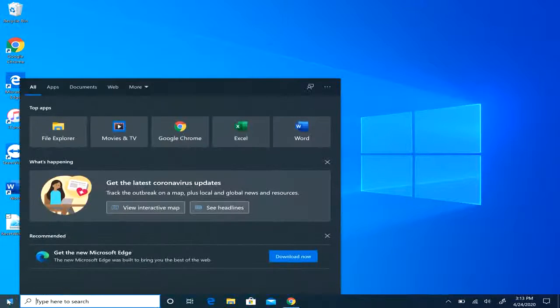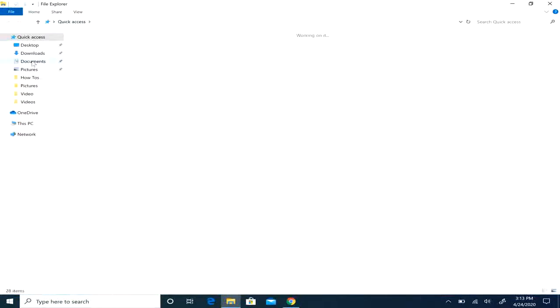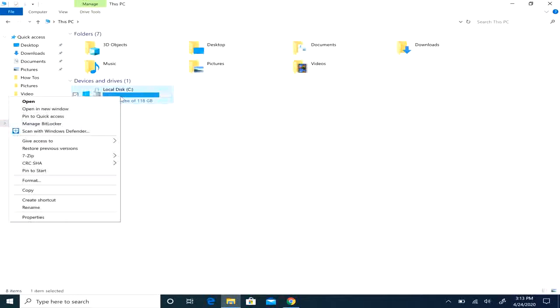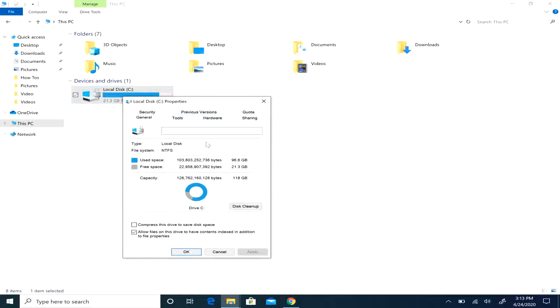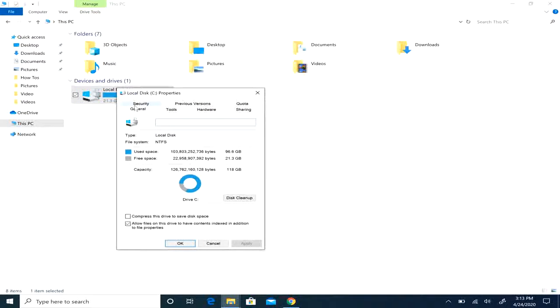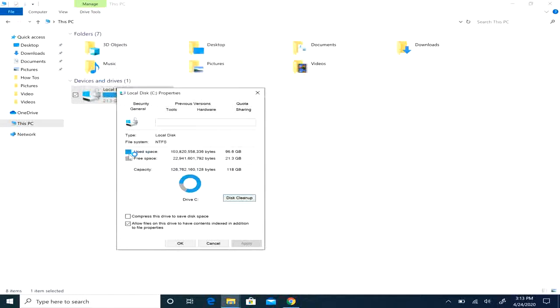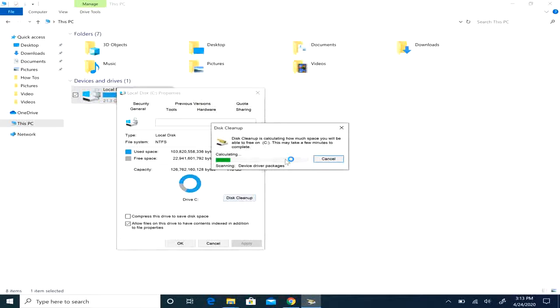The second thing you can do is open your File Explorer and right click C, go to Properties, and under the General tab you'll see Disk Cleanup down here. If you click that, you can go through and check temporary internet files, downloads, recycle bin, temporary files, and thumbnails. Once all those are checked, go ahead and click Clean Up System Files, and it'll run through and clean those out.